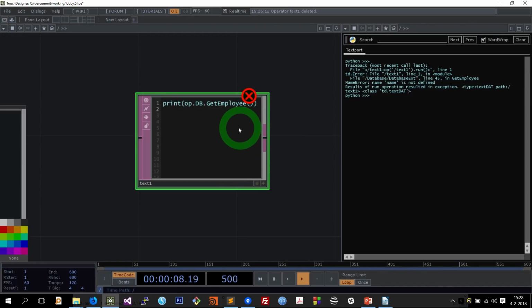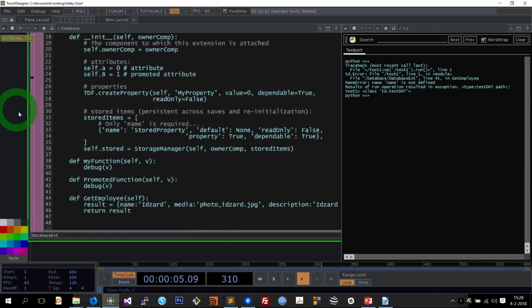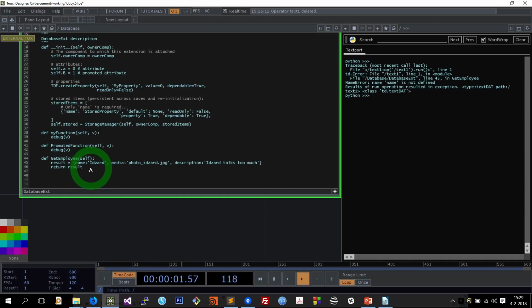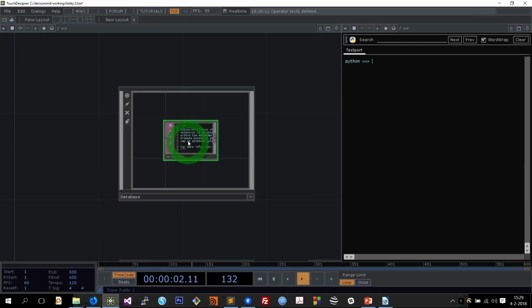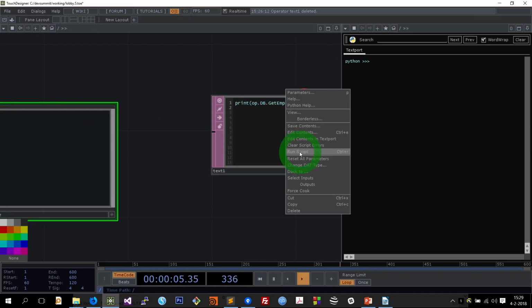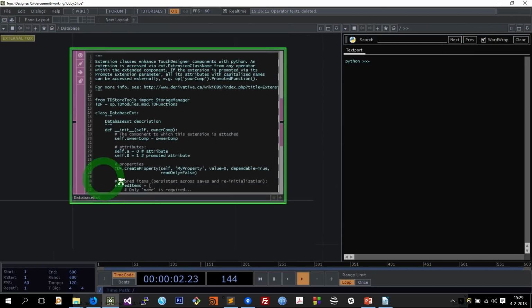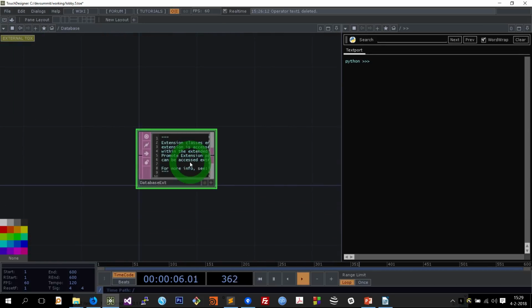Okay, so we have an exception. The name is not defined. Name? Do we have a name? Sorry about that. Okay, here we are. Sorry, I forgot. The last thing I did is I have this placeholder that I wrote, name, media, and they need to be in quotes.